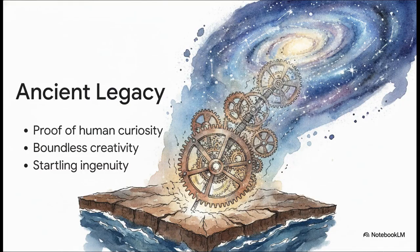So, what's the big takeaway from all this? The crucial point is that the Antikythera mechanism is so much more than just an old ancient artifact. It is undeniable proof that profound human curiosity, boundless creativity, and startling ingenuity have existed for thousands of years. It completely shatters this idea that history is just a slow, steady climb from primitive to advanced. Instead, it reminds us that our history is far more dynamic and surprising than we often imagine. Every single time we pull a discovery like this from the earth or the sea, it has the power to entirely rewrite what we know about our own past.